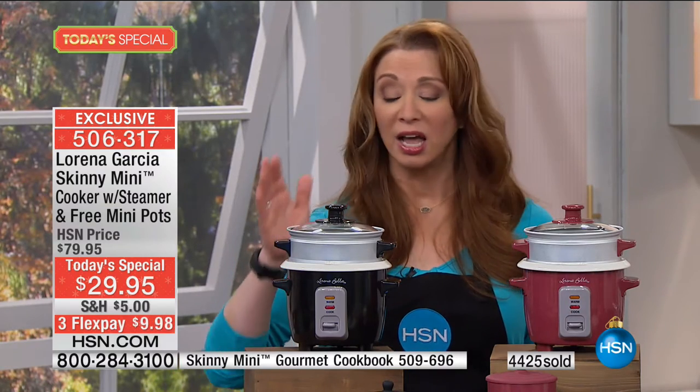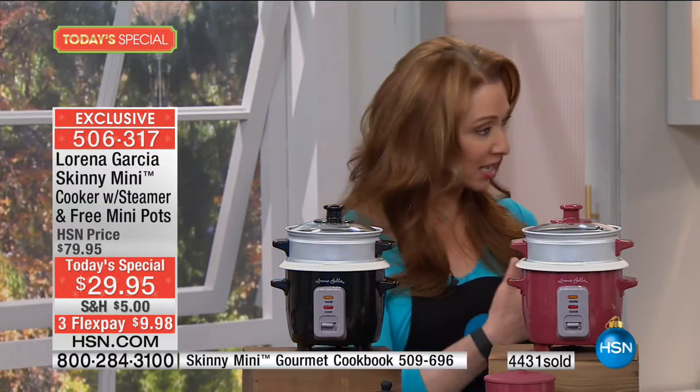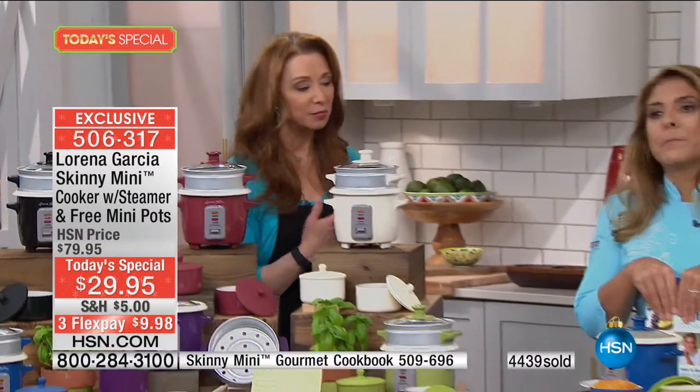Whether you cook a little or a lot, you will rely on this. And the thing is too, Chef, even for latchkey kids, when they're getting home from school and you want them to have a nice hot cooked meal. Absolutely.